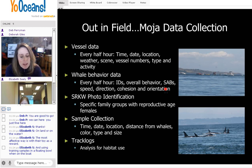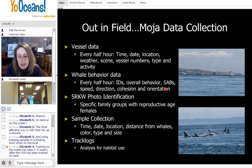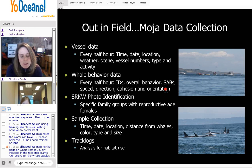And then once we collect a sample, we take information on the actual sample itself. So date and time and location, again, is recorded pretty quickly. And then how far away were we from the whales? I'm thinking we might not have that graph in there, but the vast majority of our samples are collected beyond 400 meters, so 400 meters or greater distance. And then we take information on the actual scat sample. How big is it? What color is it? What's the consistency? We're going to show you some pictures of different scat to give you an idea of the wide variety of different samples that we might collect.